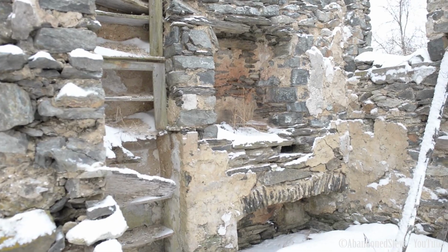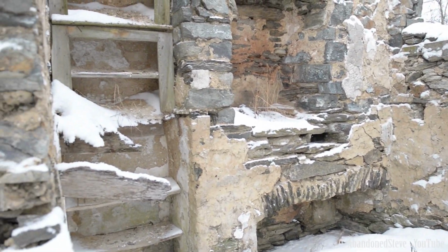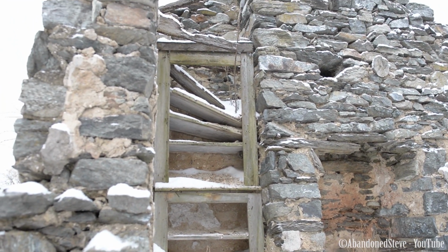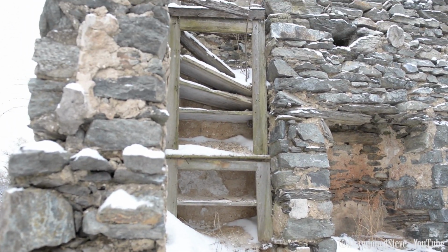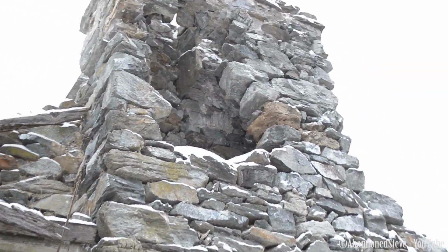What's kind of cool is, whoop, I'm trying not to fall. Can't see anything. I think that was part of the stairs, or that was like a ladder or a bunch of shelves. I have no idea. And the chimney.